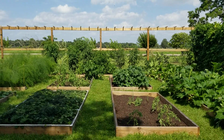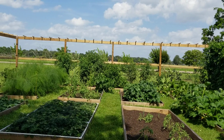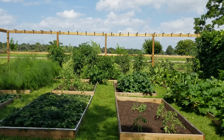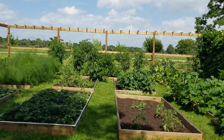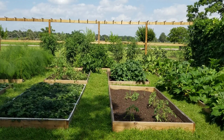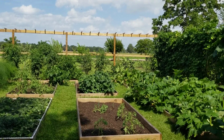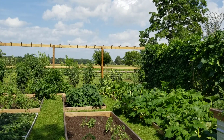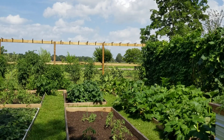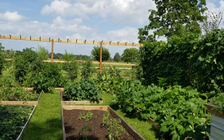All right, everybody. I want to talk to you about planting your garden according to how the sun rises and sets and the shadows that are cast on your garden at different periods of the day. Now, for me, when I laid out my garden, the sun was rising in that direction, and that was more towards the winter. That was about January, February when I started laying out where the garden was going to be.